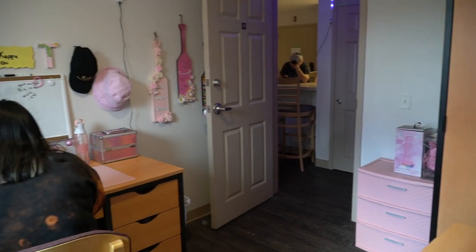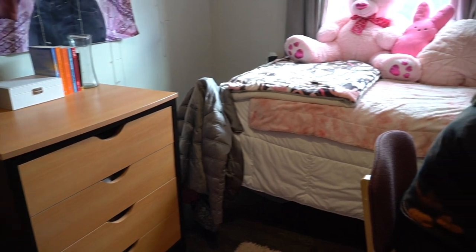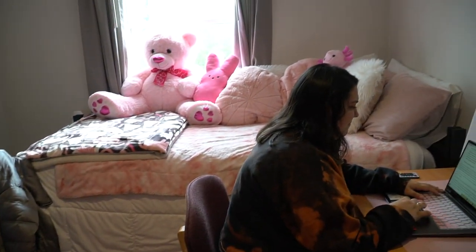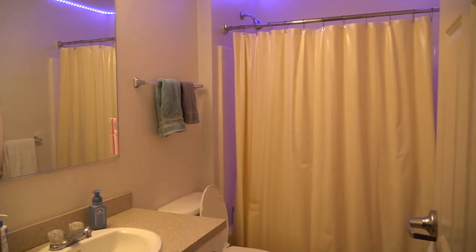This is one of the bedrooms. So we have our desk, dresser, closet, and then our bed. And this is our bathroom with a full shower and toilet and sink.